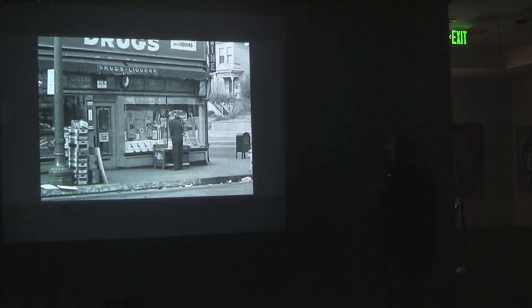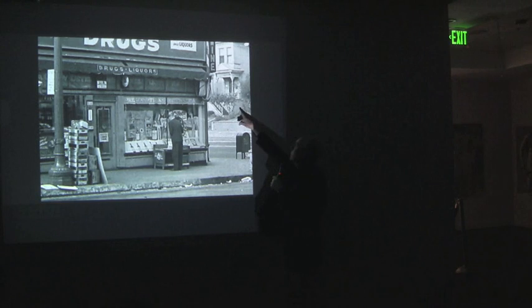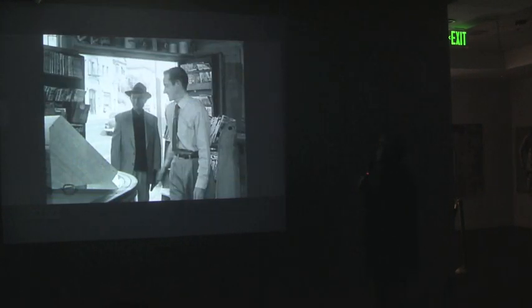Don't stand next to the wall. What kind of strange radiation comes out of that? Where my grandmother and father lived. Next slide. And going to see the pharmacist.